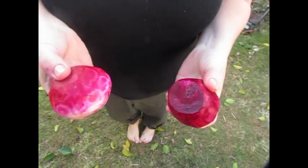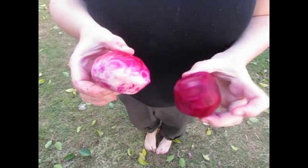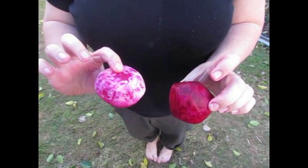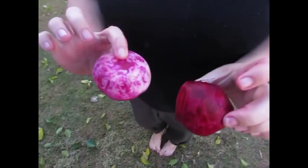Oh, I wanted to show the difference. Two different types of beetroot we harvested. We're having beetroot in a stew tonight with some dragon carrots and Nate's carrots, just for something different. Had mango in a stew last night, that was very nice.